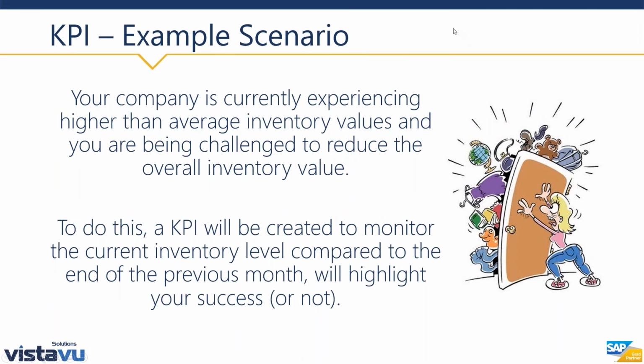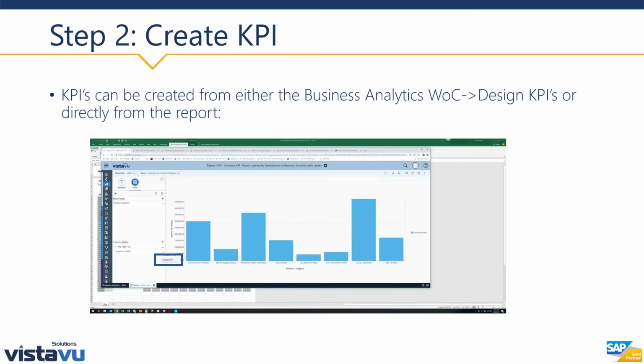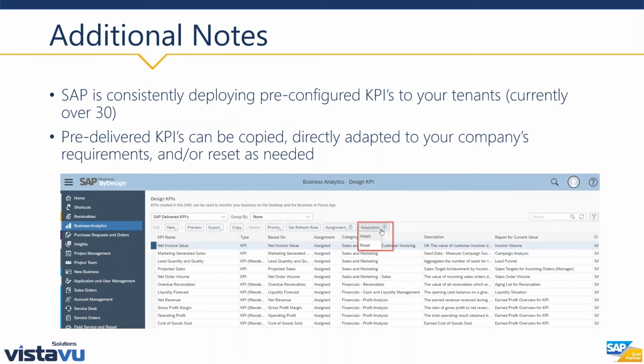All right, so I'm going to jump into this. This is all basically for you, just giving you, at the end of the day, how we can create the KPI so you can walk through that and do one on your own. Some additional notes, and then again, we'll jump into the system a little bit.